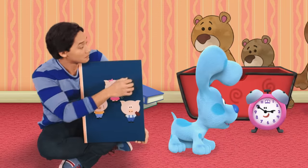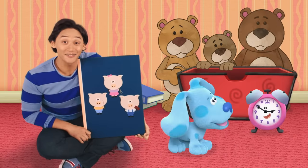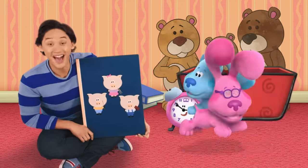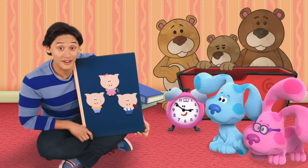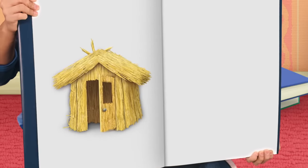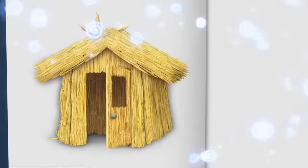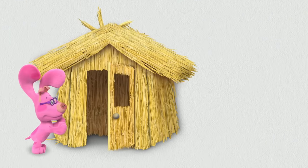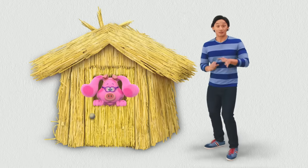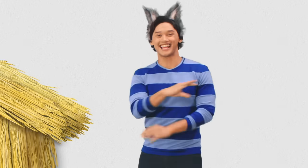Story time! Yay! Story time! Wow! Hey! Look who came for story time! It's all our friends! Oh! Wow! All right! Let's read Blue's favorite story together. Once upon a time, there were three little pigs. The first little pig made her house out of straw. But then, the big bad wolf came to blow her house down.